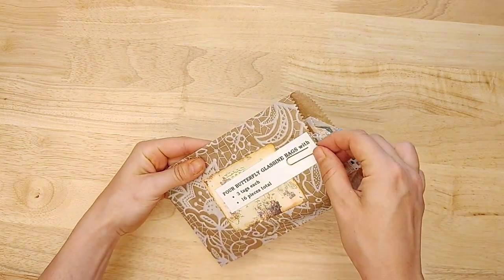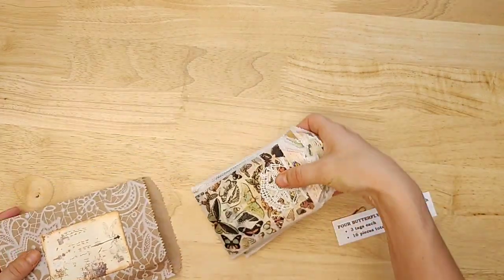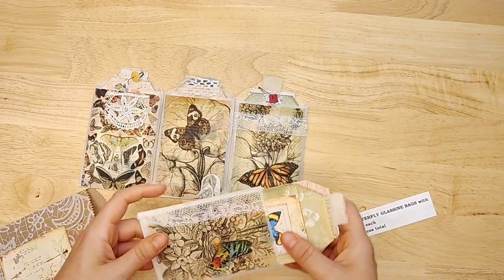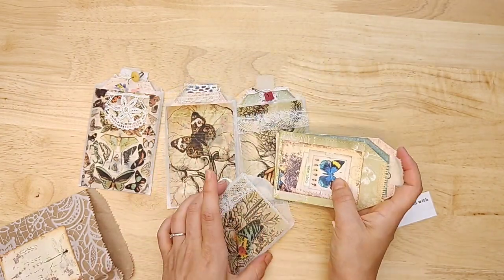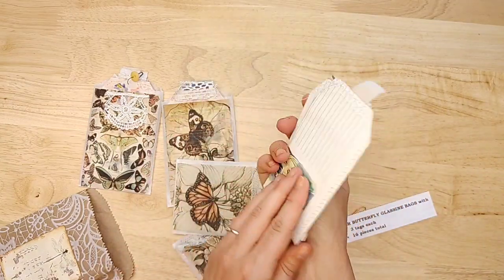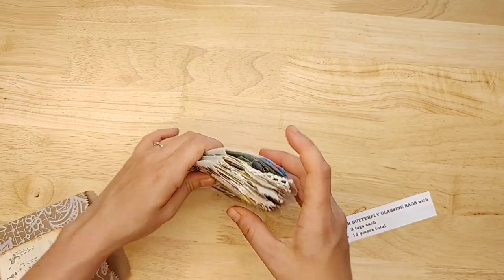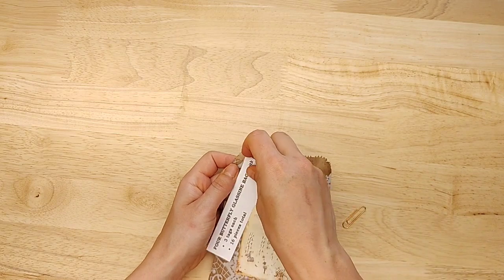4 butterfly glassine bags with 3 tags each. Okay. Ooh, wow, look at how gorgeous. In each little bag, so there's 4 bags, okay, 4 butterfly bags. Each bag has 3 tags. Sherry, those are gorgeous. Just look at that. So 16 pieces total. And of course you have the bag that they come in that you can reuse. We like to do that when we can.